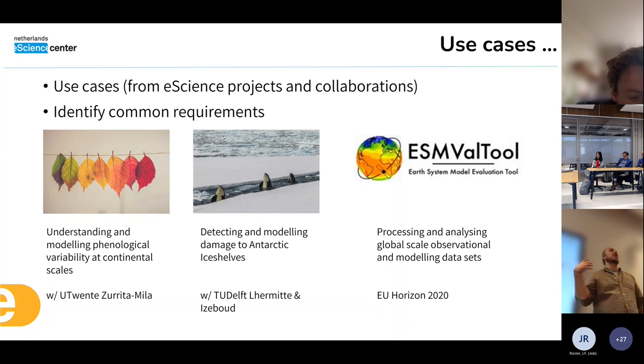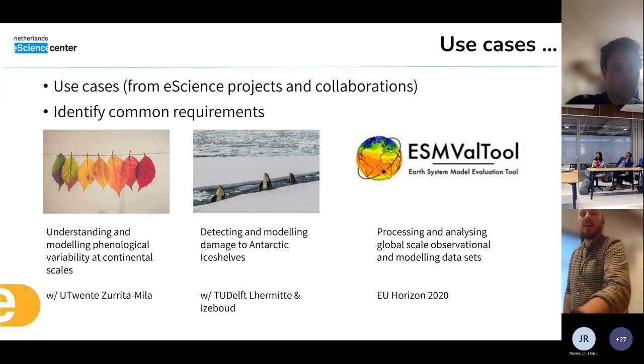And we looked at the eScience-SURF project, which is a community collaboration project that the eScience Center has been involved in for quite some time. And this is focused on processing and analyzing global scale observational and simulation data sets for Earth system models. And it's repeatedly part of successful European Union Horizon 2020 programs. So these are the three use cases that we decided to distill requirements out of.